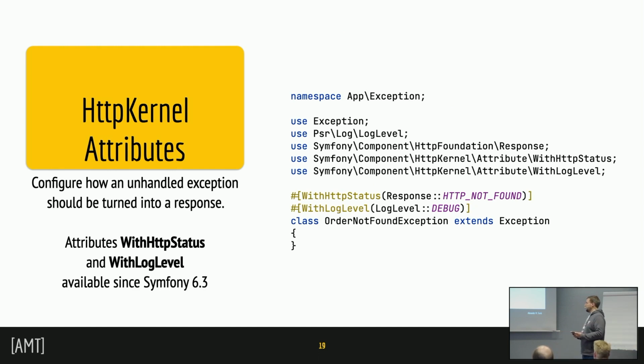Also, handling exceptions was a bit improved. If I have a specific exception, a domain exception that comes from my application, and I know that whenever this exception is being raised, a 404 page, for instance, should be displayed, then at the moment, I would have to attach an event listener to the kernel exception event, and then change the status code of the exception that is being rendered. Or there was a big configuration file where I could configure a mapping from exception classes to HTTP status codes. I don't need either of this anymore.